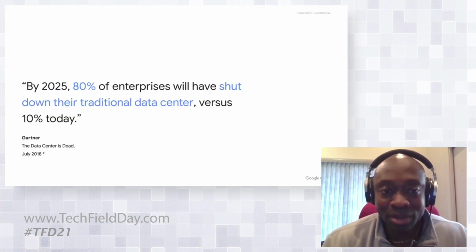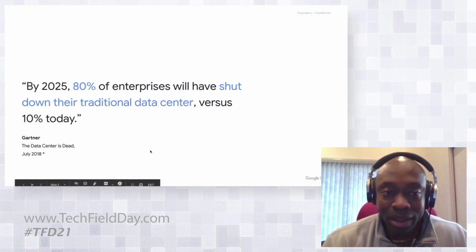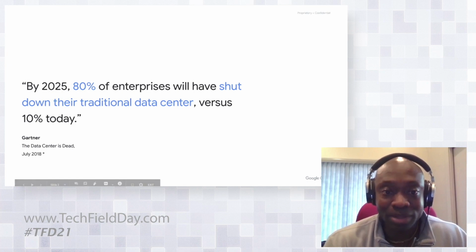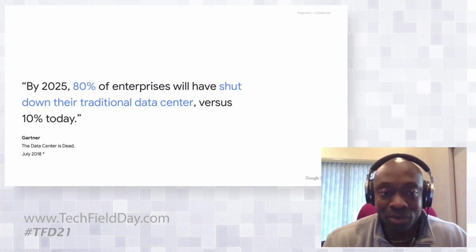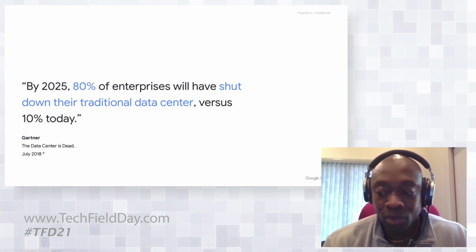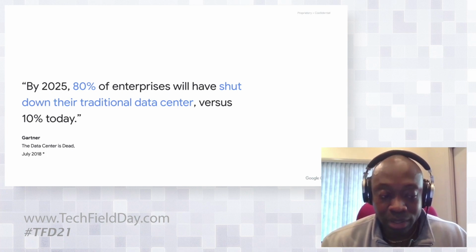So no presentation is complete without a Gartner quote. And Gartner stated that by 2025, 80% of enterprises will have shut down a traditional data center versus 10% today. But why, if there's this aggressive move for cloud migration and cloud modernization, and every enterprise is looking at a cloud journey, is it only 10%?